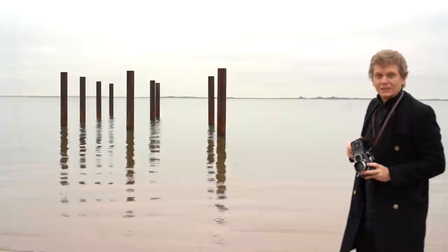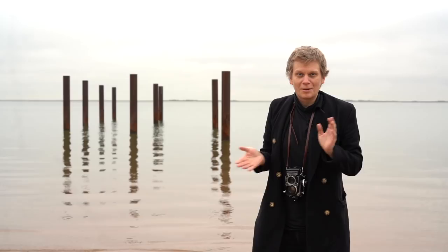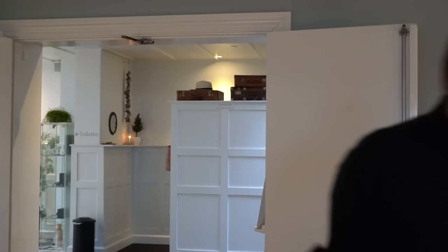Alright, that was the last exposure for this roll. We have plenty more, but let's go and get some æbleskiver and some warm glögg, and then we will continue to one of the last spots afterwards. This is nice.